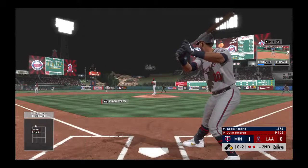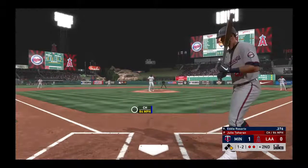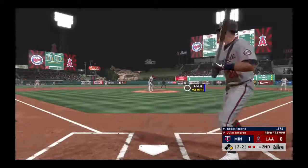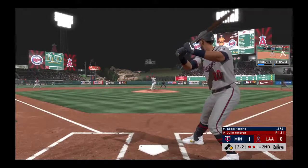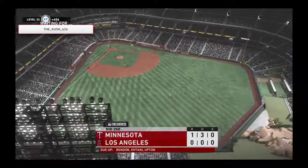Down 0-2 to a guy with this much weaponry, 5 pitches he can go to, not looking good. A little bit off the outside, it's 1-2. Step out of the box, take a deep breath. After spitting on that changeup, you might have bought yourself a fastball. Count even at 2-2. Swing and a miss for strike 3. Pulled the string on him that time, and the inning is over.